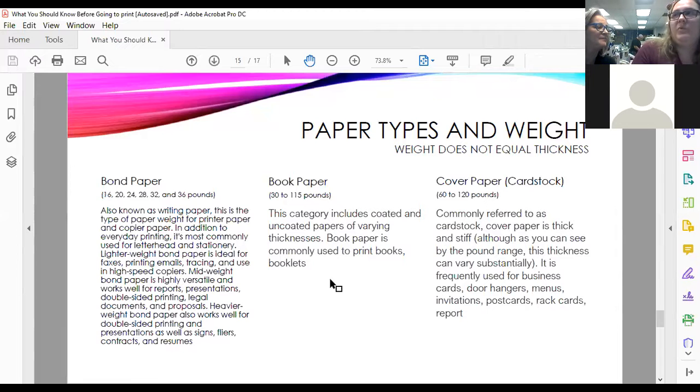Typically, we print on cover a lot of postcards, business cards, rack cards, posters, greeting cards, anything that you want to be a little firm, so that it can take being handled and passed around quite easily.